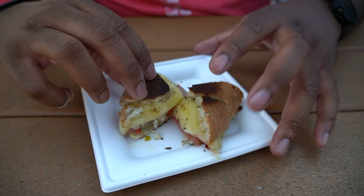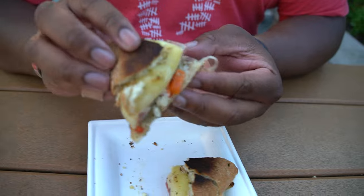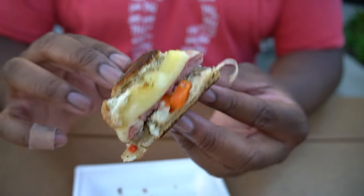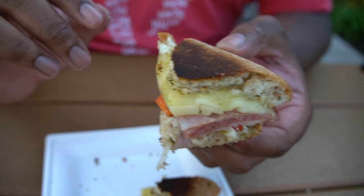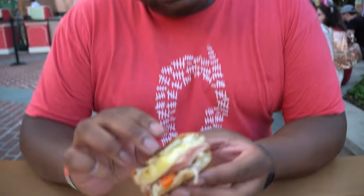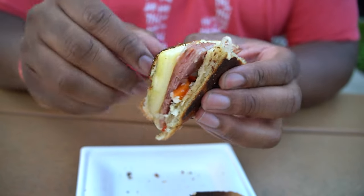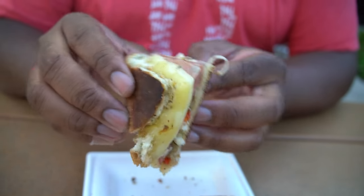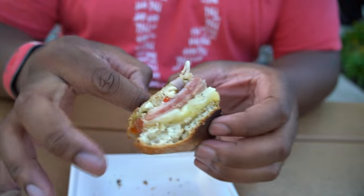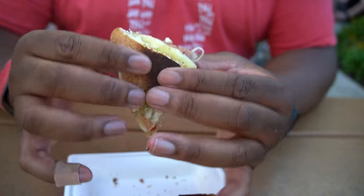So, muffaletta. Before I even bite into this, I've got some real issues. I see what happened here. You gave me a burnt panini. It looks like you were trying to melt the cheese. You left it in longer, so the cheese down here isn't melted, but the cheese on top is. And you just end up with a burned sandwich that feels like it was sitting under the heat lamp a bit long. If I threw this at somebody, it might be assault.